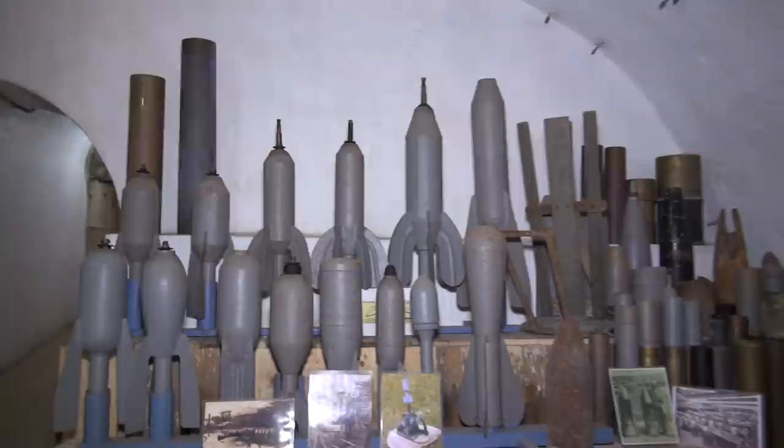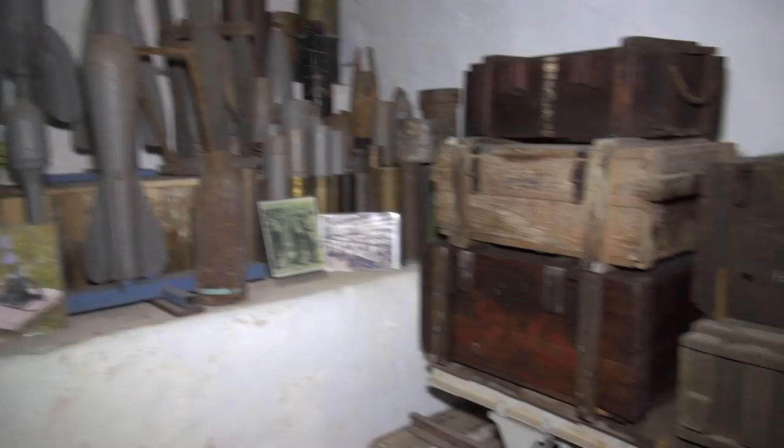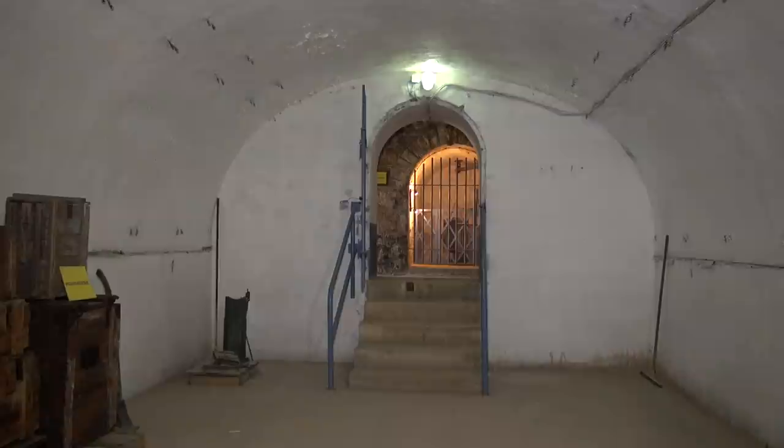Orders. Grenade thrower? Grenade? I have come to believe that if you live anywhere near a World War I battlefield, such as Verdun, you will eventually end up with your own collection of old ammunition, mortars, and shells.